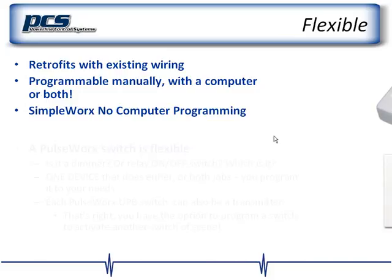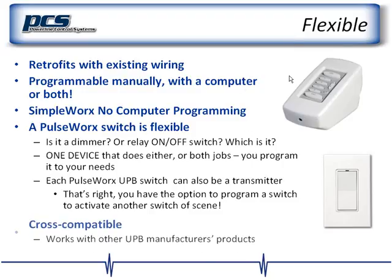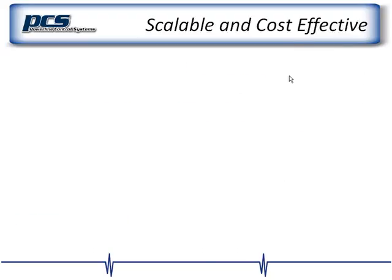PulseWorx, a switch can be a dimmer or a switch all in one. We also have relay devices, but very quickly we've got a device that will handle LEDs, fluorescence, magnetic, inductive, all in one device. So, a guy can go out with one widget and know he's going to be able to control that lighting fixture. And again, cross-compatible to all the other folks.